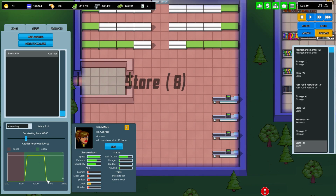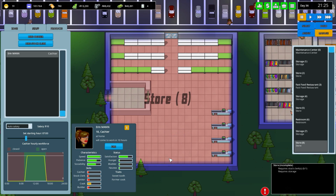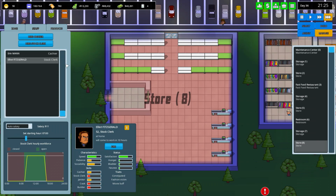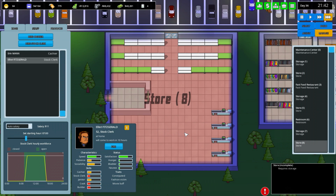You will be getting off at what time? Is that 17 or 16? Alright, there we go. So 7 to 16. That's going to be her shift right here. So we'll have her set up. Then we also need a clerk for the same time. You're pretty good for a cashier, so I'm going to save you for that one. I want another speedy person. Unfortunately, I guess we'll probably have to go with Elliot Fitzgerald. So you be the store clerk.